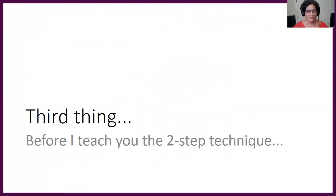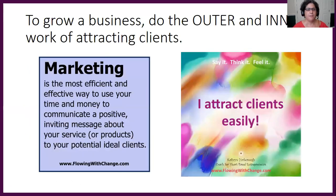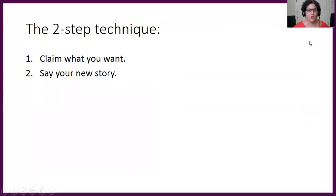Okay, really awesome. And the third thing, before I teach you the two-step technique, I just want to remind you, I'm going to move this picture just so you can see all these words, that to grow a business, we need to do both the inner work that I've just been talking about and the outer work. I think of that more in the realm of marketing. If you're just sitting there doing this imagining thing and committing inside of yourself, if you're not taking action in the real world, it's going to be very difficult for your clients to find you. So I do believe we need both of those things. And I just want to remind you of that.